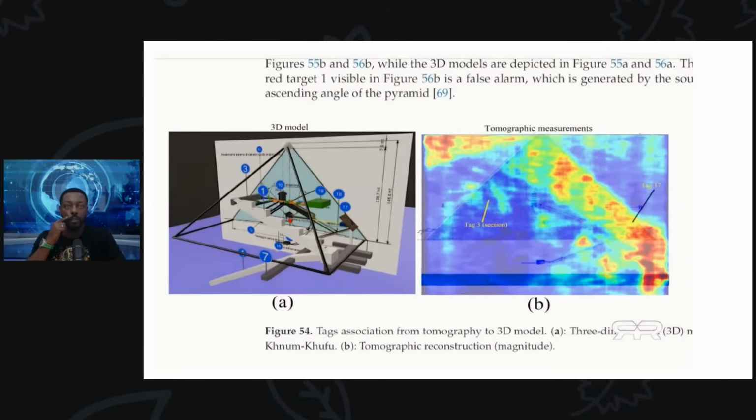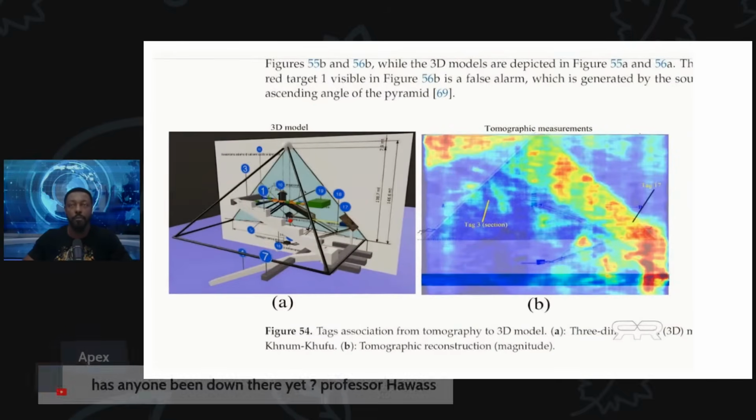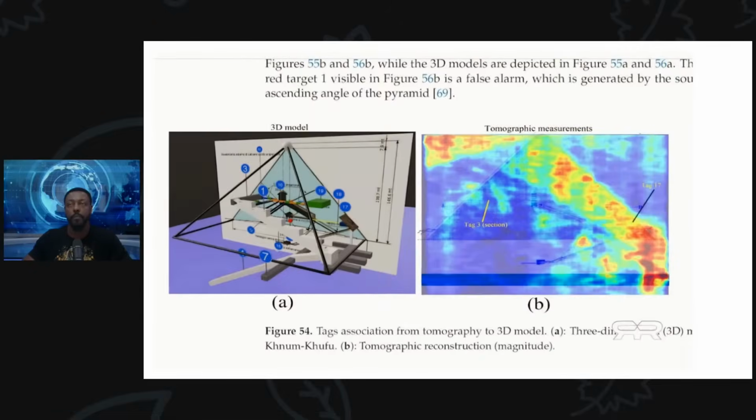Here we have another image, so you can see the overlay of the pyramid structure, and you can begin to see the subterranean chamber going down. And you can also see the tomographic measurements and the scan, how it sends back to the computer the information and the data, so they can come up with this elaborate underground structure. This is a real discovery. It's an absolutely real discovery.